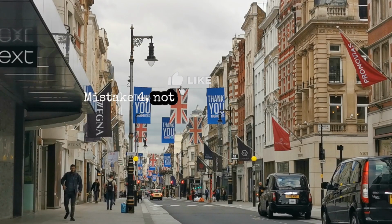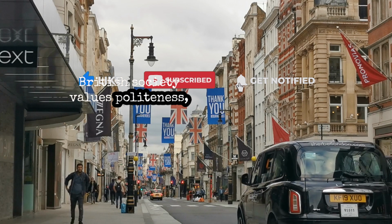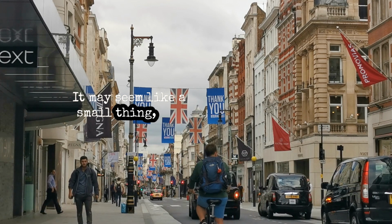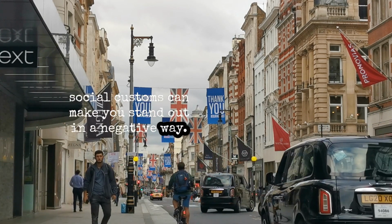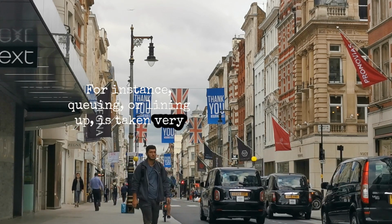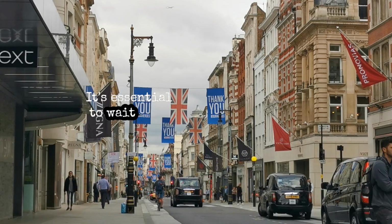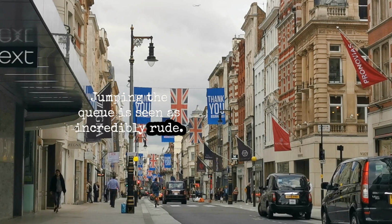Mistake 4. Not understanding local etiquette. British society values politeness, and understanding local etiquette is key to fitting in. It may seem like a small thing, but not adhering to social customs can make you stand out in a negative way. For instance, queuing, or lining up, is taken very seriously in the UK. Whether you're waiting for a bus or paying at a shop, it's essential to wait your turn patiently. Jumping the queue is seen as incredibly rude.